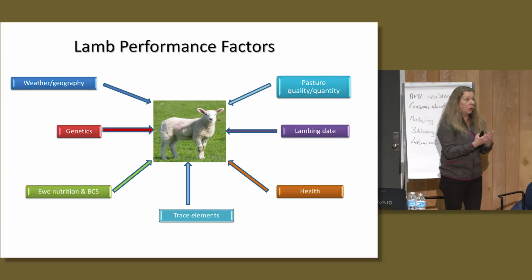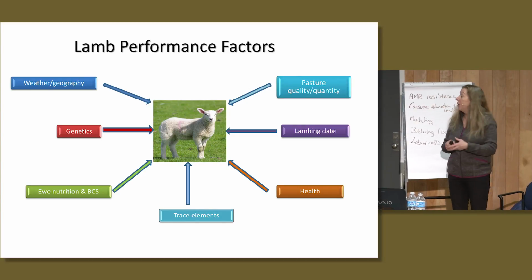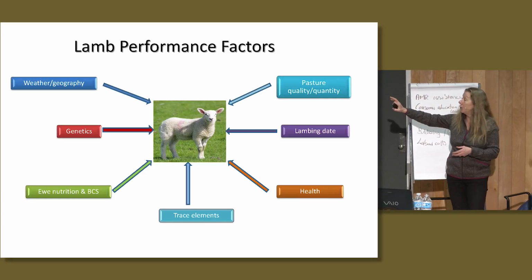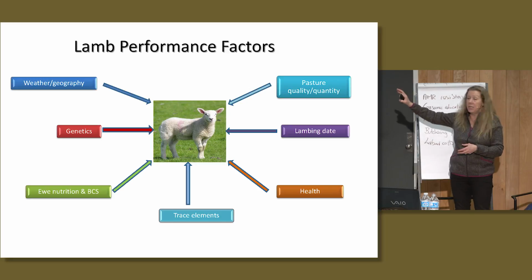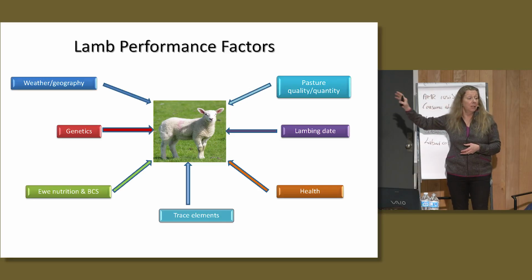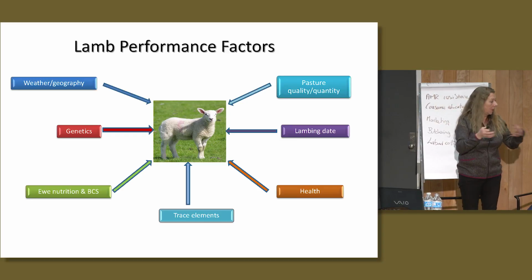So there's lots and lots of things in terms of lamb performance factors that we can bring in. And pasture quality and quantity, really important. Ewe nutrition, I'll come back to body condition score before we finish this afternoon. Possibly trace elements. Genetics, yeah, genetics are important, really important. But the problem is that in practice, at the moment, a lot of our guys certainly aren't getting anywhere near capitalising on what the genetic potential is, nowhere near it.